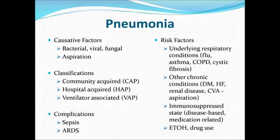And then we have ventilator-associated pneumonia, or VAP. We know that patients on ventilators are at very high risk for pneumonia. And there's actually an entire VAP prevention protocol in relation to turning, repositioning patients, mouth care with chlorhexidine, just some different things that they do with your ventilator patients specifically to try to prevent VAP.